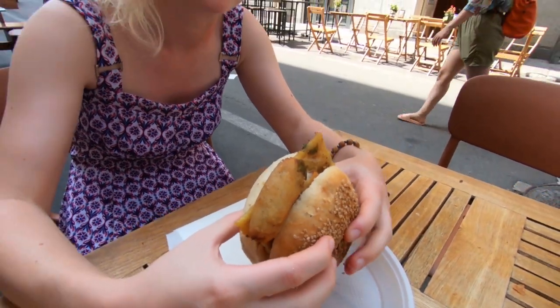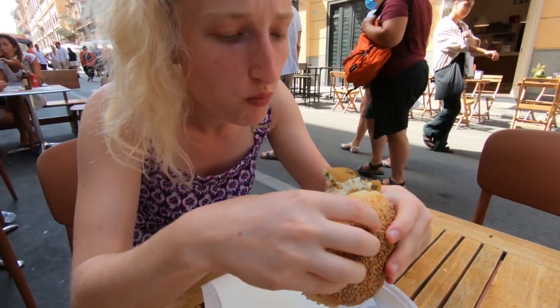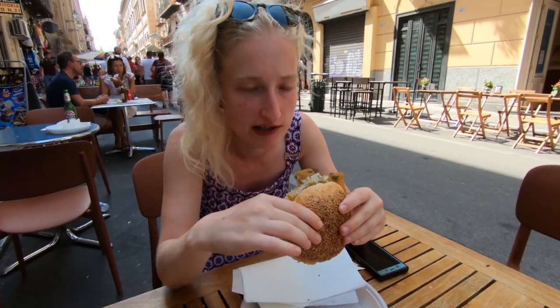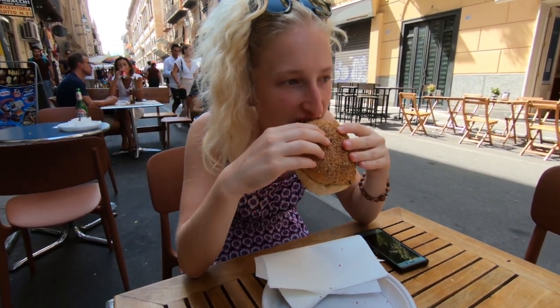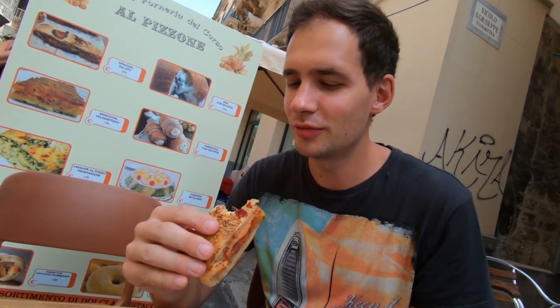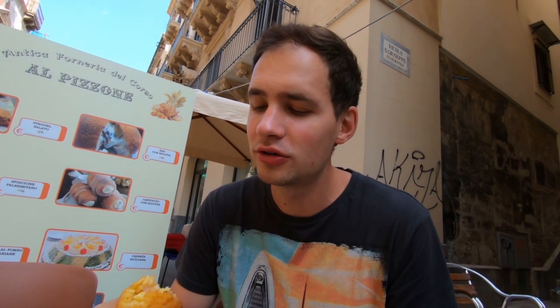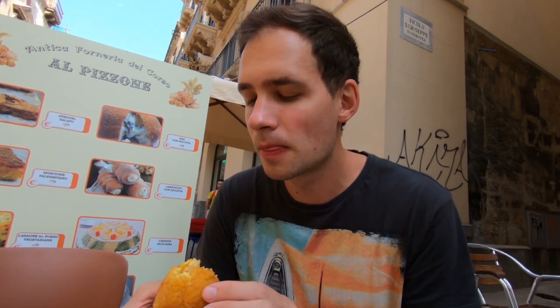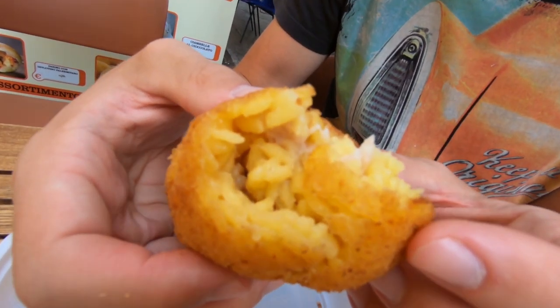Panino, panelle, crocchè. Nice. Oh, nice? Yeah. Soft. I'm gonna try one of these with the spicy salami, let's see. Tastes good and not too spicy, I like it. And tuna, tasting very nice, very soft, cheesy. With ham and mozzarella. Yeah. Melting in my mouth, delicious.